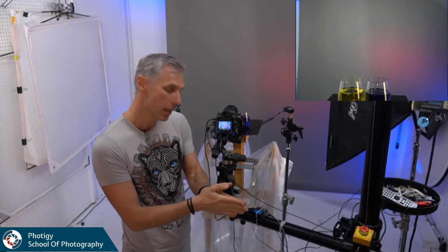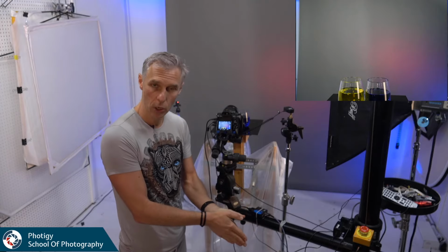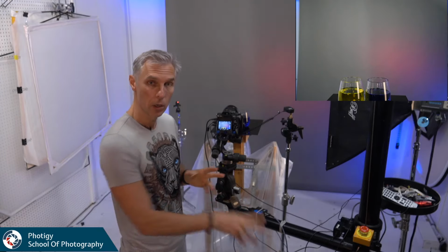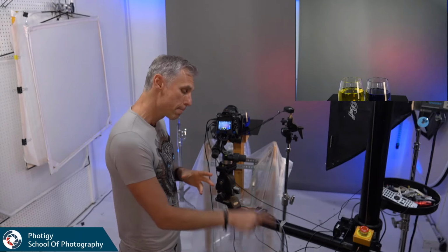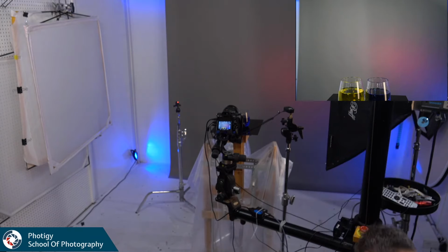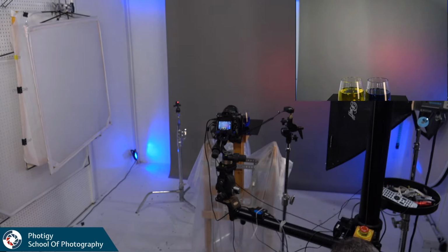I didn't set the short flash duration on the strobe. By default, when I turn it on, it's optimal, constant color temperature, but optimal flash duration. I need to switch it back to what they call minimum.